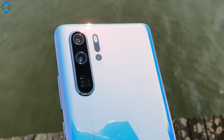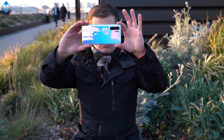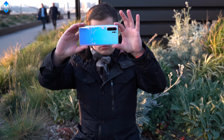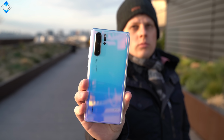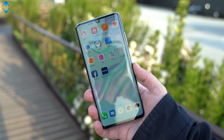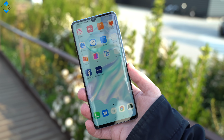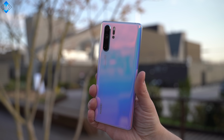If you are okay with paying at least a few $100 more, you need to buy the P30 Pro because of its amazing zoom camera capabilities, optical image stabilization, and slightly better overall image quality. You should also choose the P30 Pro if you want a slightly larger display with a smaller notch, faster and more reliable in-display fingerprint scanner, and better loudspeaker.